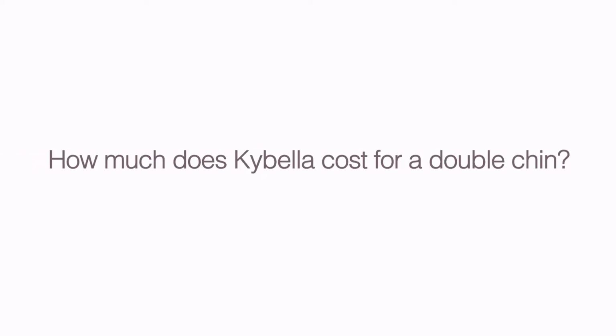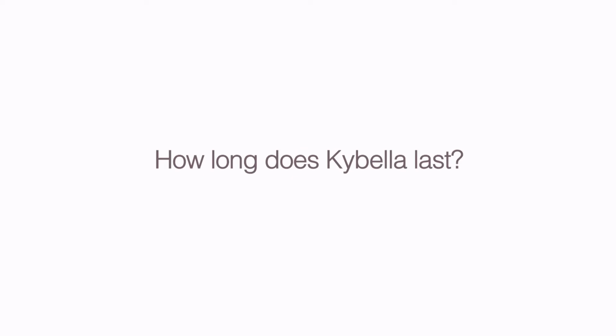How much does Kybella cost for a double chin? This depends on how much is used, how many sessions you have, and who is doing your injections, because every injector is going to have a different cost for Kybella, and you may need 1 or 2 sessions, you may need all 6 sessions. After about 2 or 3 sessions, the cost of liposuction is actually less than Kybella in most cases. So that is something to look at and to weigh out whenever you are looking at which procedure you want to have. How long does Kybella last?